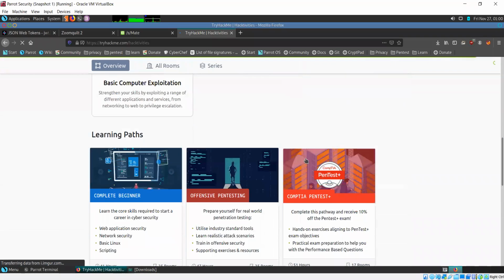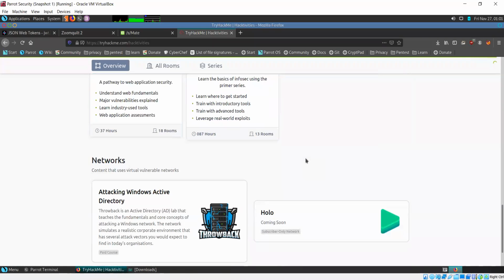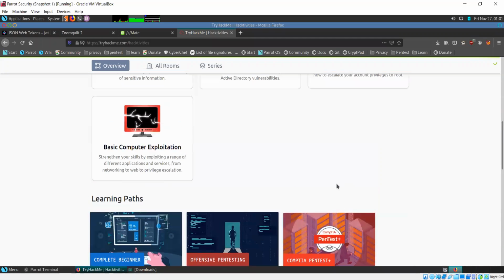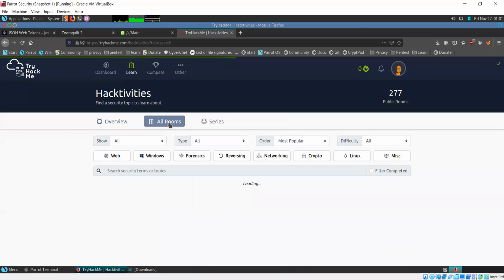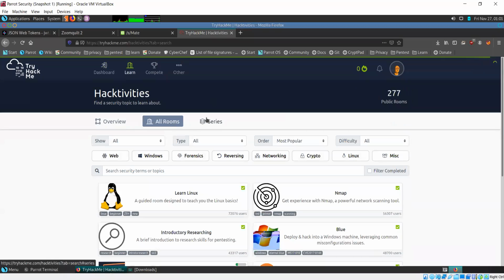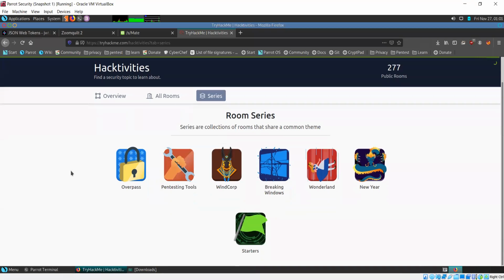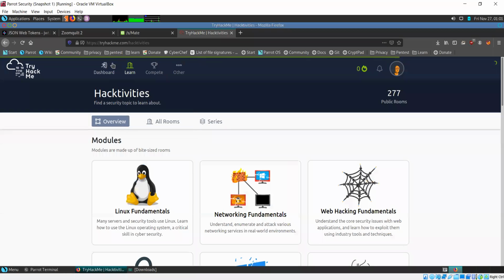So there are learning paths. There's the network section, which is a little expensive. It's paid. But there's a lot of stuff you can learn. They have different rooms, so that's different CTFs. They have different series, different paths that you can complete. So it's basically a very helpful website when you are learning.